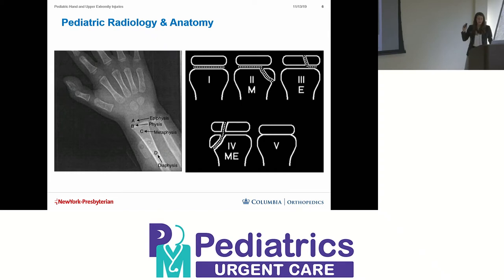And just a crash course in pediatric radiology and anatomy. So obviously you have your epiphysis, which is past the growth plate there. The physis is the dark area because it's cartilage, so it's not calcified. Metaphysis is that part just proximal to the physis where it's a little bit wider. That bone is also spongier and weaker, which is why you get a lot of injuries there. And then the diaphysis is more proximal to that where you have your more tubular bone, and that's much harder.